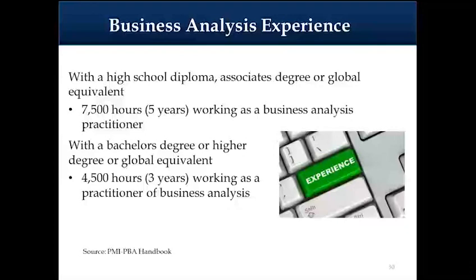And if you want to know what those things are, pick up a copy of the practice guide. So am I writing business cases? Am I doing elicitation? Am I doing documentation, right? Those things. So you need to go back into your history of the different projects that you worked on, and you need to start assembling that information. Now the good thing is it's online, so it's real easy to put the information in and save as you go through. All right, but 7,500 hours, about 5 years of experience.